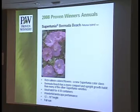And supertunias really, because they bloom so profusely, should be fertilized every time you water. They really should. Ours need no deadheading, and they don't really get leggy. A lot of people say, oh yeah, I want those Wave. Wave is a brand. It's another brand than the Proven Winners brand. A lot of ours do not get leggy.